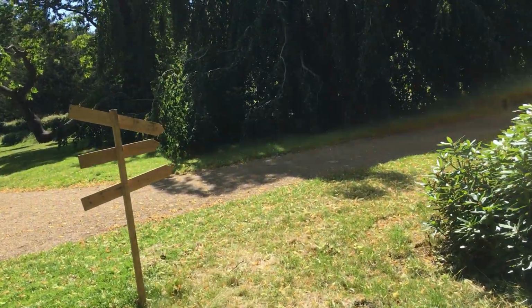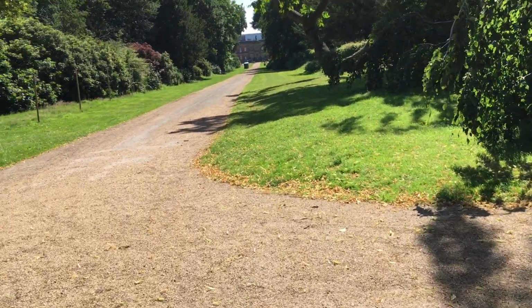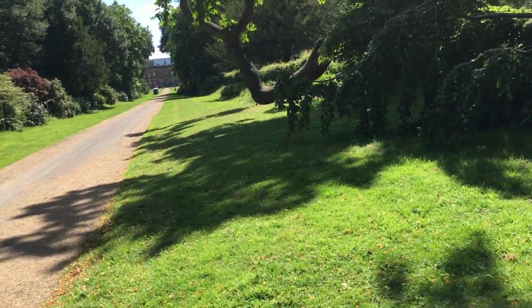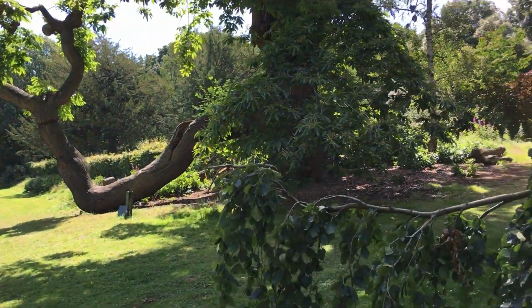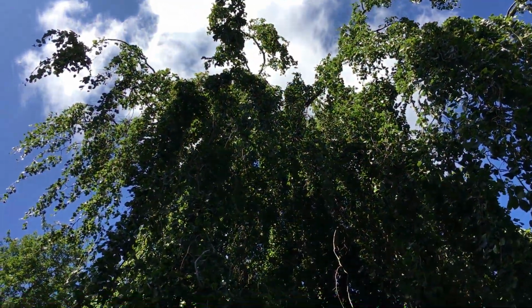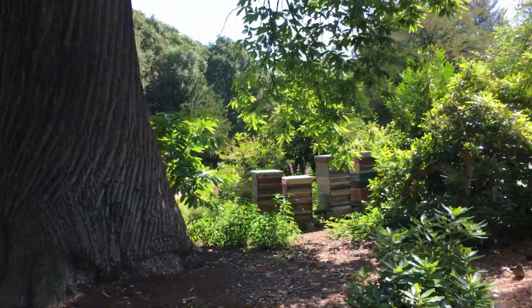So while we're down here, I'm just going to go and have a look at another section just round the side of the sweet chestnut. And it's absolutely stunning weeping beech. Look at that towering above. It's like a waterfall above your head. That's just wonderful. Absolutely wonderful. And there's the size of the sweet chestnut.